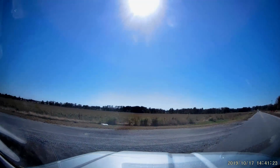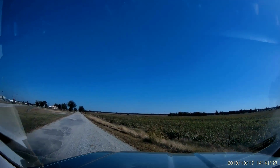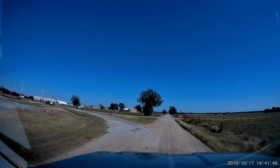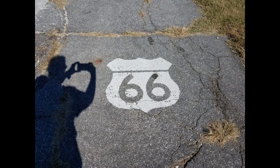In Afton, Oklahoma, they have the Will Rogers Highway Marker. And right next to that is one of the original 9-foot-wide Route 66 roads, and it has the Route 66 symbol on it. That was pretty awesome to see.